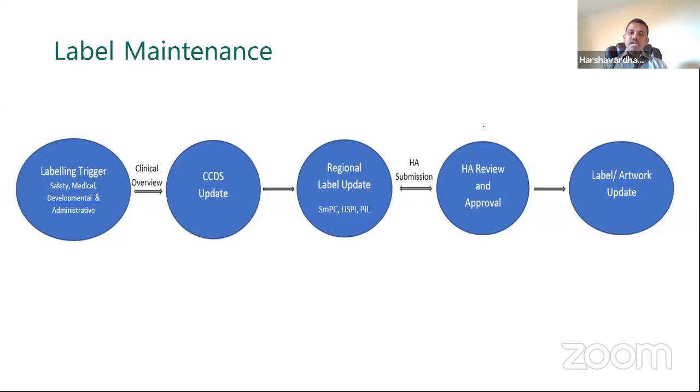That is a CCDS. And once the CCDS is updated, even the CCDS update would be something a bit complex compared to the local label updates. CCDS updates usually take a little bit more time compared to the local label updates, because CCDS is a complex document, the document which talks about the product safety. So for innovator companies, updating a CCDS is not something similar to updating a local label.